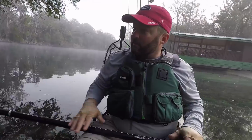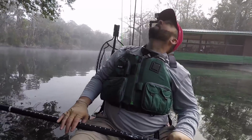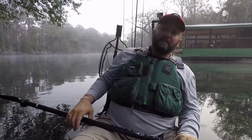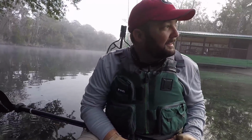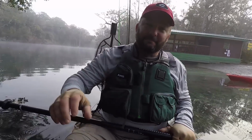This is my very first chance to catch a snook. So I don't care if it's a little one or a big one or whatever. You know it's going to be a little one. I know, because that's all I catch is little fish. Yeah, it's going to be awesome.